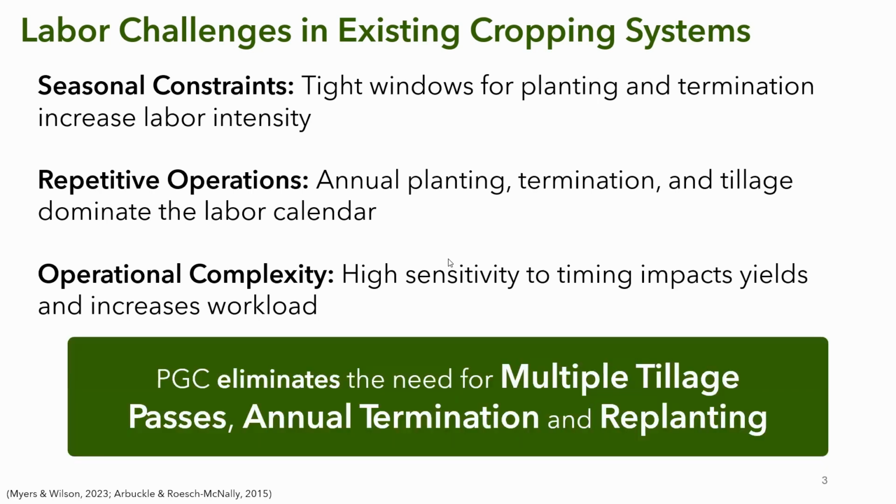And our proposition is that the PGC helps eliminate some of these multiple tillage processes and eliminate the annual termination of your cover crop.